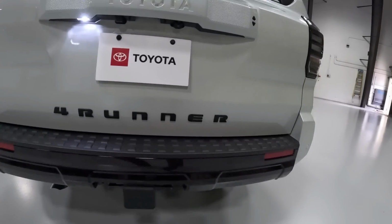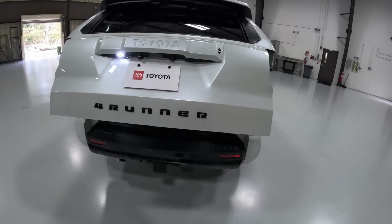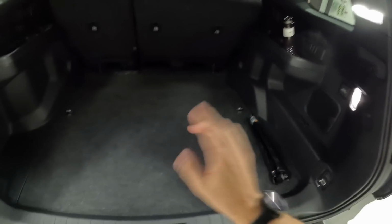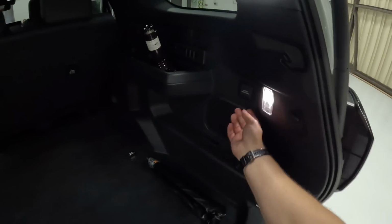All right, so let's go ahead and lift this up. You guys have 2 cameras there. That is pretty cool. So let's go ahead and get in the back. A little floor jack. I try to squeeze my finger underneath, but we know the spare tire is underneath here. Now, this does not have the 3rd row. The 3rd row, I believe, is optional in the SR5 and the limited grade. Now, there's a new Platinum grade, there's a new Trailhunter grade. Again, watch my Tacoma Trailhunter impressions. I'm very, very impressed with that truck.